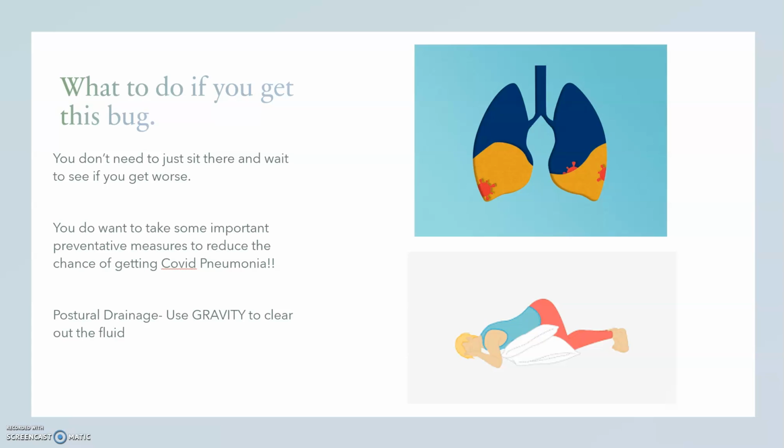So, if you do get diagnosed with COVID-19, there are some things you can do at home rather than just sitting there waiting to see if you're one of the lucky ones who's able to fight this off, or to see if you develop shortness of breath, difficulty breathing, and increased heart rate, things like that, and have to seek medical attention. There's things you can do at home once you receive that diagnosis before it gets worse.